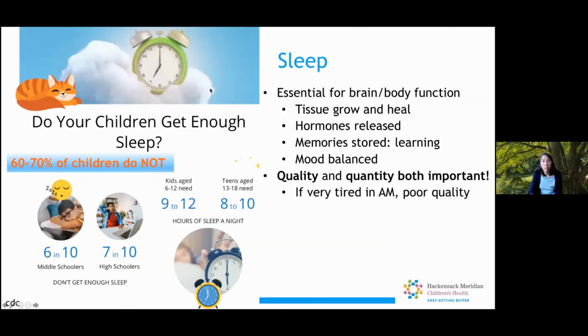And so then sleep is another critical thing. So this is from the CDC. Do your children get enough sleep? And the bad answer is that 60 to 70% of children do not. So it's worse for high school, 7 in 10, versus middle school, 6 in 10. And what's recommended is for children 6 to 12, 9 to 12 hours of sleep, teenagers 8 to 10.